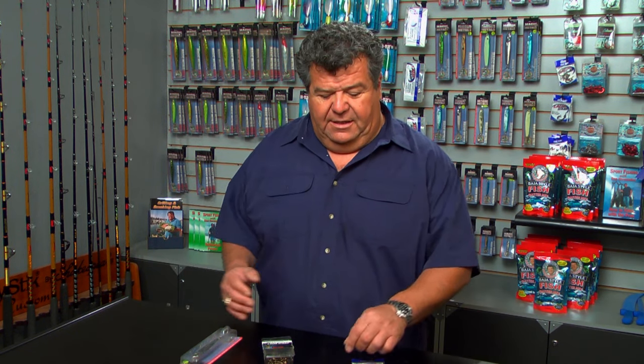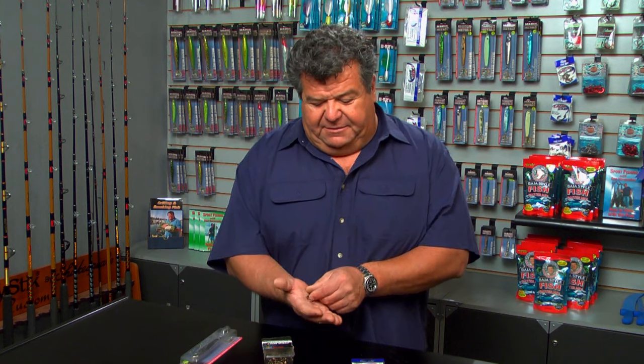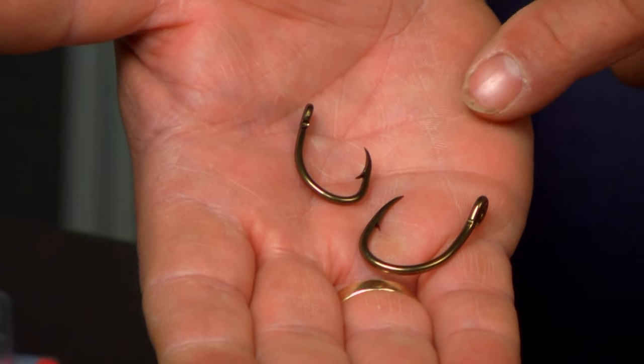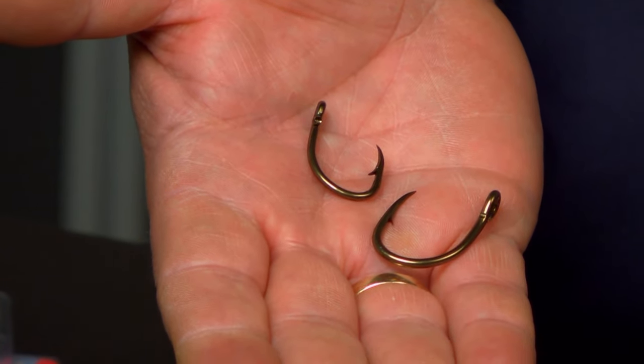Now, as far as baits and hooks and all that, when you're using live bait for bluefin tuna, you need to have a selection of hooks. I would have something maybe as small as a size 1 or size 2 if all you have are small anchovies for bait. But you also want to have some 4-0s and 6-0s just in case you get those bigger mackerel or big sardines.